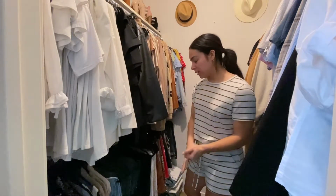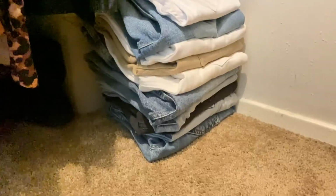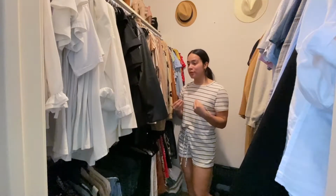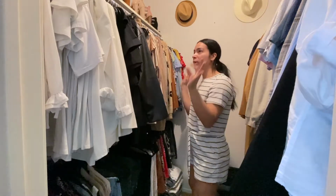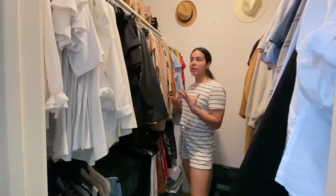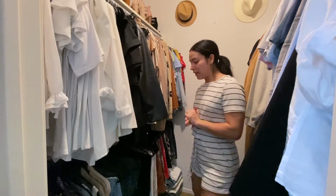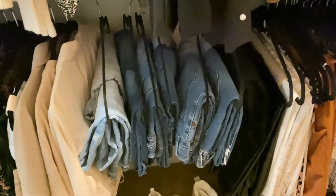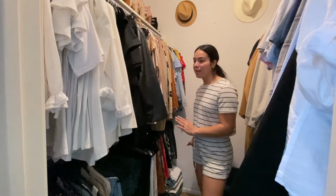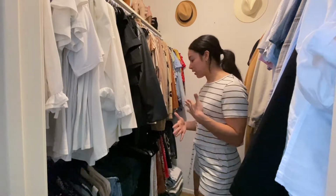And also jeans. So jeans have moved their way down to the floor right here, have a nice little pile going because I've run out of hangers. And that's another reason that's kind of motivating me to do this whole reorganization, because I need to free up some hangers so that I can hang some more pieces up. So I think that what I'm gonna start with is I'm gonna take out these pants from their hangers and just stack them. And then once I have a nice little stack, we'll set that aside and then kind of see how we can change some things up.